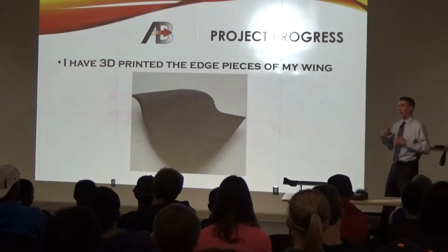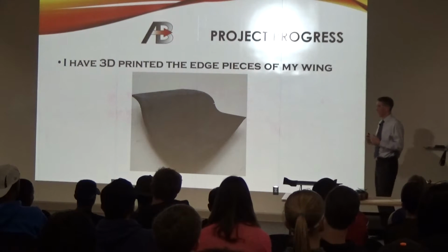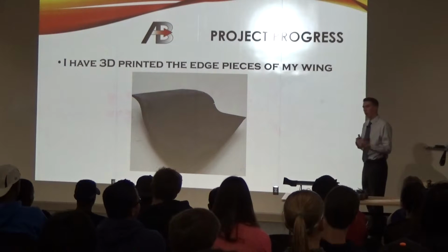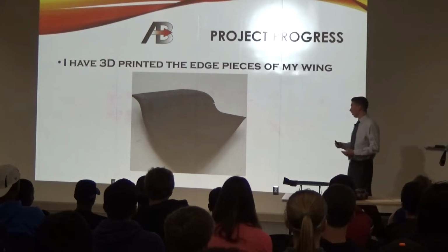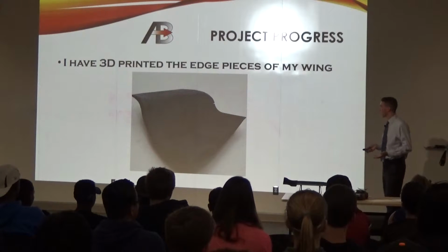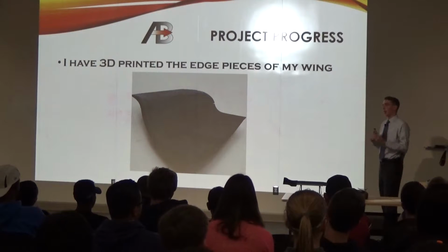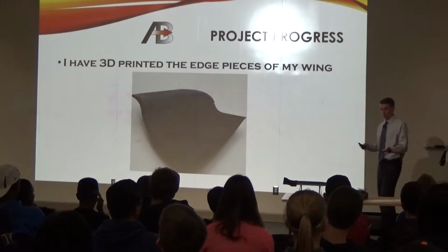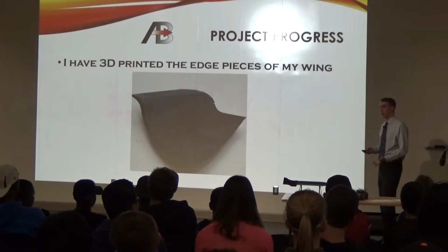So as I worked, I started printing, and I was very happy with the prints. They came out very similar to my models in the computer, but they did take a while. This piece total probably took about 5 to 6 hours, because it's 2 different pieces. So there was a lot of time spent, and the total number of pieces on my model is about 10. So it took a very long time to start printing these.